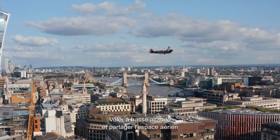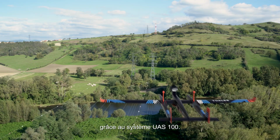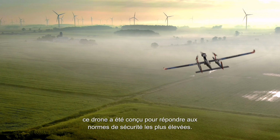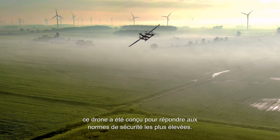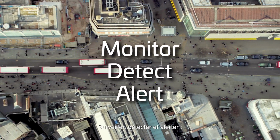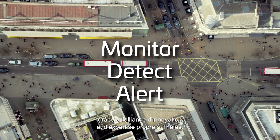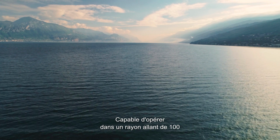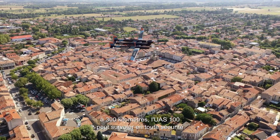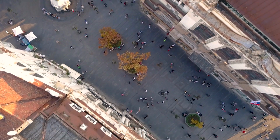Flying at low altitude and sharing airspace with civil air traffic is now possible with the UAS 100 system. Developed in partnership with SORA Aviation, the drone aircraft has been designed to meet the highest level of safety requirements. To monitor, to detect, and to alert are the three missions of this drone, combining Thales' capacity for innovation and expertise. Capable of operating within a radius of 100 to 300 kilometers, the UAS 100 can safely fly over inhabited areas and carry out a wide variety of civilian and government missions.